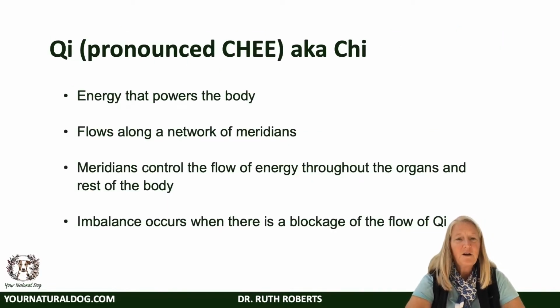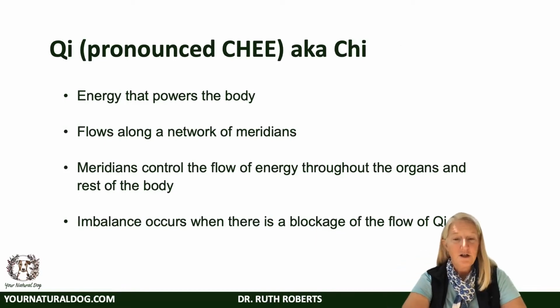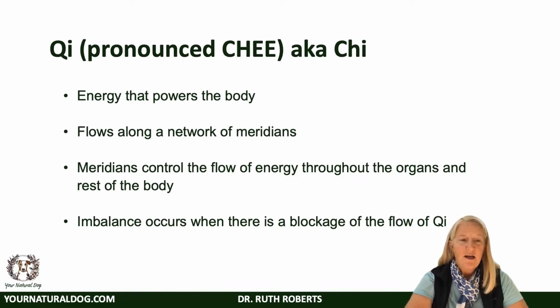So there are a few basic concepts I want to make sure you understand as well. And the first one is that of Qi. You'll also see it spelled C-H-I. So for instance, the Qi Institute, where I did my traditional Chinese veterinary medicine training. And Qi is largely the energy that powers the body. It flows along a network of meridians, and meridians are what control the flow of energy throughout the organs and the rest of the body. And imbalance occurs when there is a blockage of the flow of qi.